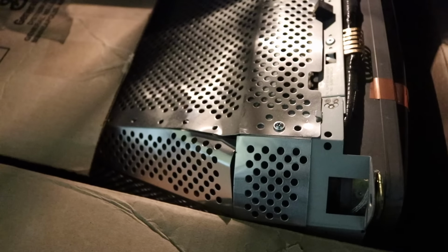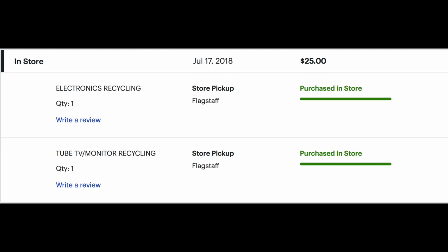But what to do with the CRT? I want to be responsible and recycle it, so I took it to Best Buy and got charged $25 for recycling. I could have just thrown it in our trash bin for free, but no, I just had to be responsible. Fuck CRTs.